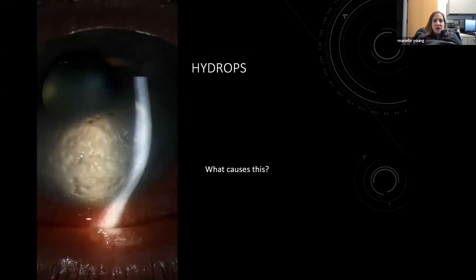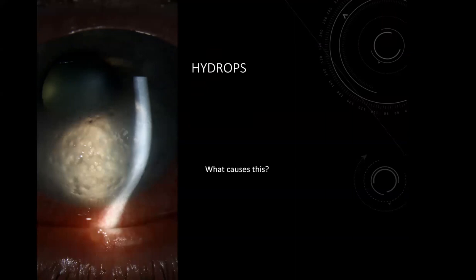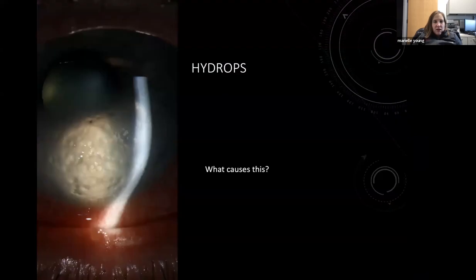What causes hydrops in these patients? What's the anatomic thing that happens that causes it? You rupture Descemet's. Right, yep. And then they come in with eyes like this. But yeah, kids with Down syndrome certainly get it more commonly. It can be painful, look like this, a little difficult to treat.